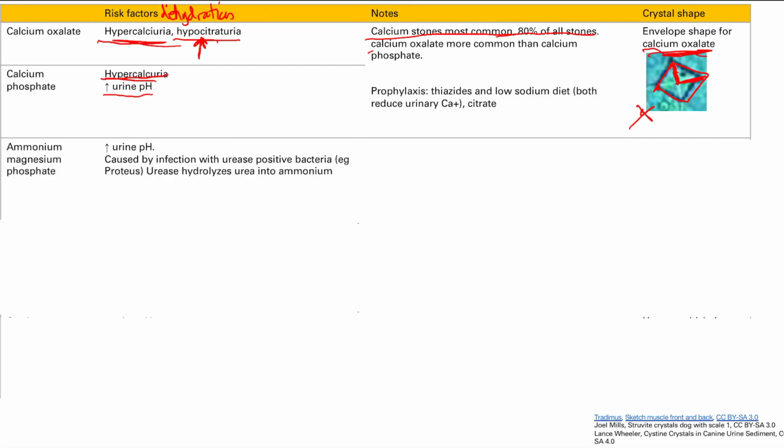Next is ammonium magnesium phosphate stones. The main risk factor here is increased urinary pH. These are strongly associated with infection with urease-positive bacteria, and most specifically, Proteus is the most common one that you see. Urease hydrolyzes urea into ammonia. Ammonia is a base. So if you have this bacteria in the kidney, urea turns into ammonia in the kidney. You increase the urine pH there, because you're adding more base, and thus you increase the risk of these stones developing.